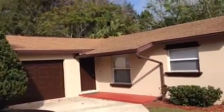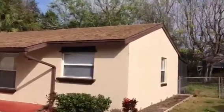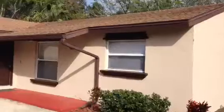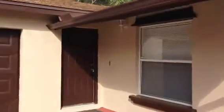This property is a 3, 1.5, 1,116 square feet, priced at $83,900. So let's take a look as we come in.